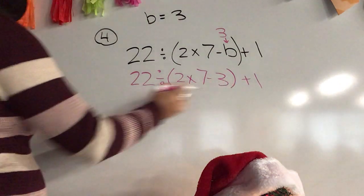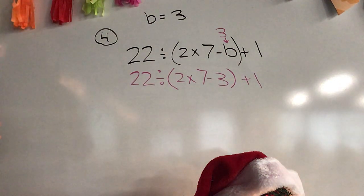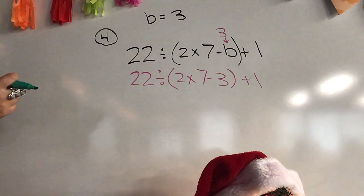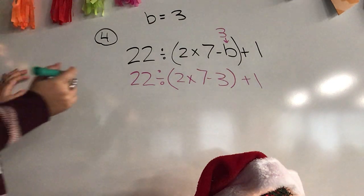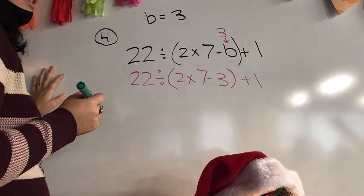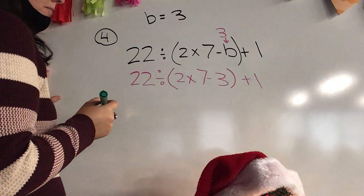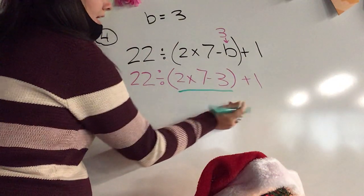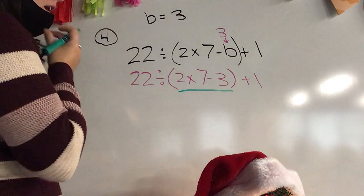Here, putting that 3 instead of a B. A B is called what? What do I call that? What math word? Charlie, what math word? A variable. Very nice. I've got a lot going on here, guys. Help me out here. What is going to be my first step? Sophia? Parentheses. And then even inside that parentheses, I've got a lot going on.